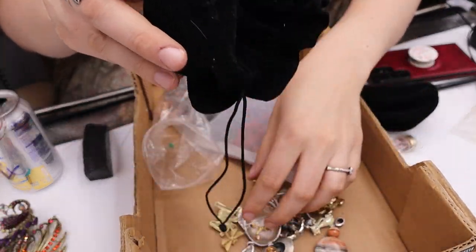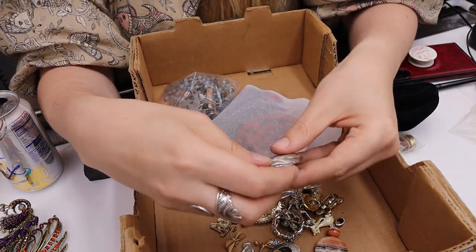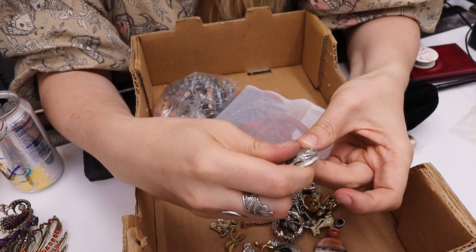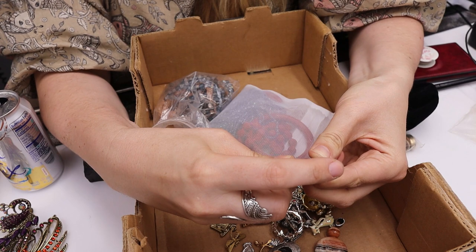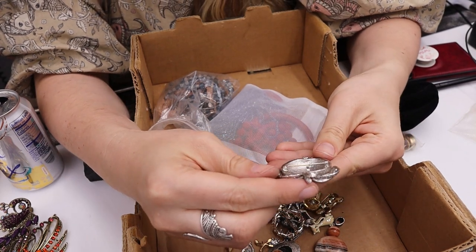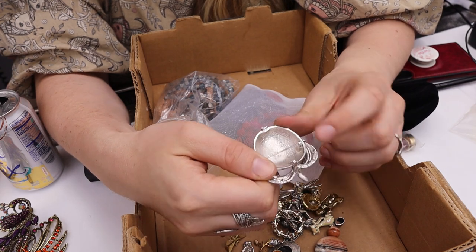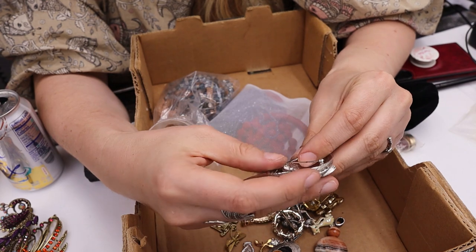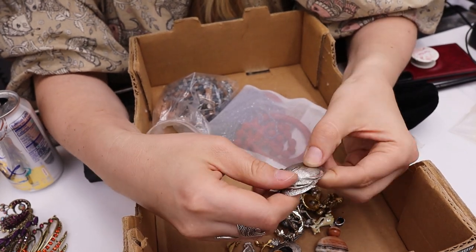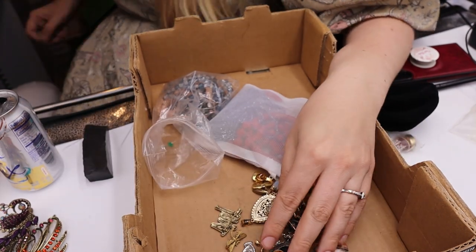Okay, we have this little bag. This one looks like a Sarah Cov. Looks a little dented. Is it a Sarah Cov? Yes, it's marked Sarah Covetry right up here. It can be a pendant or a brooch, but there's a tiny dent thing going on here. So I will put that in the maybe.